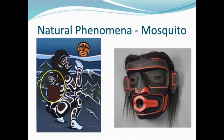And as they're doing this, Sinoqua says, "You may think you're getting rid of me, but I will come back and suck your blood." And as she turns into ash in the fire, out come the mosquitoes. Mosquitoes. She turned into mosquitoes. Oh my gosh. Isn't that a great story?